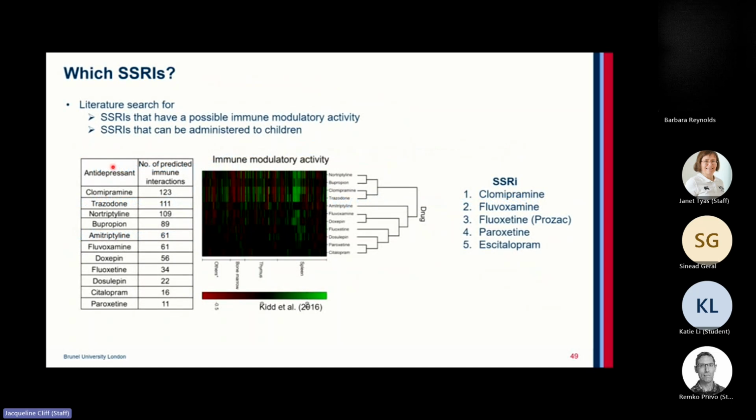But which SSRIs? In order to select which SSRIs we are going to be using, we conducted an extensive literature research in order to find the SSRIs that have a possible immune modulatory activity, but also the ones that can be administered to children, because we're talking about pediatric cancer. So we concluded on 5 of them, including one of the most popular ones, Prozac.